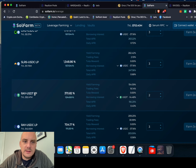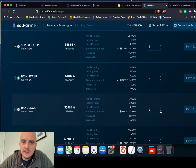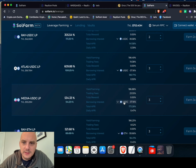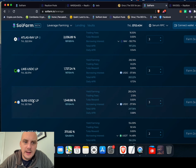Radium versus USDT, and then there's another one for USDC, and Atlas versus, so Atlas is this computer game that's going to come in the future. That one I think is pretty risky going on there. So what's media? That took me down to 240. So let's go for, which one? Solrise USDC. So bring that down.